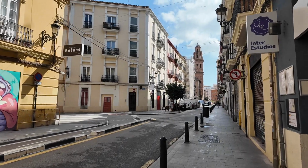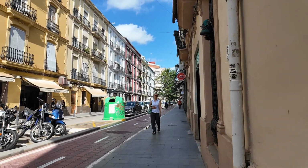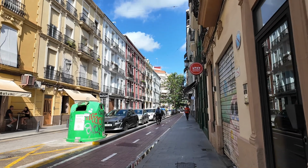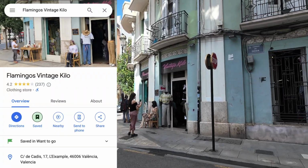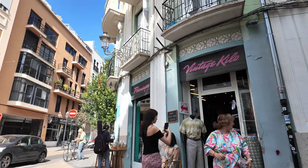I loved this area that I was in. There were vintage shops pretty much on every block, which was really cool. And there were quite a few that I had not found on Google but was able to walk past, including this next one. What a cute shop. I saw two girls taking photos in the front and I think it was for their own Instagram page and I thought that was really cute.